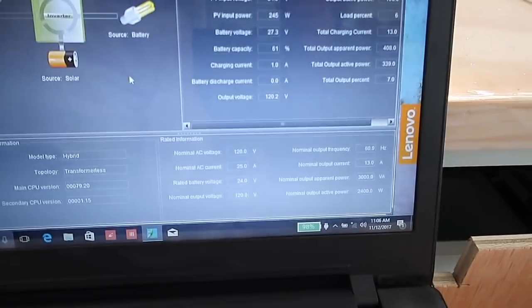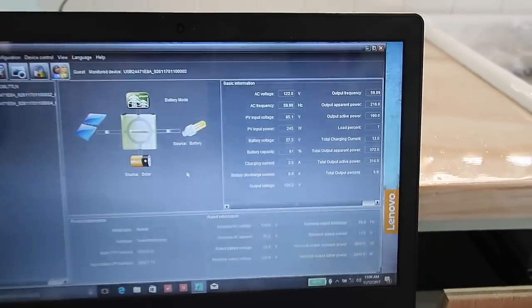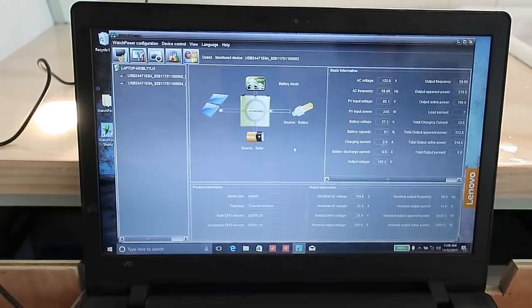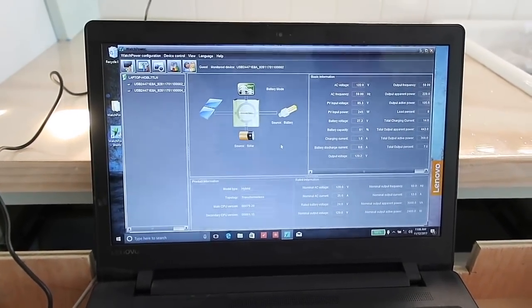So we are, you can see, that's our little monitor that shows us exactly what everything's doing. It's called Watch Power. We are going to get it updated. I understand somebody sent Steve an upgrade to this monitoring system. So we're going to take care of that today.